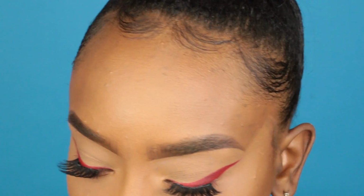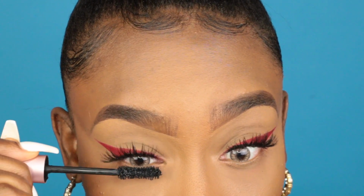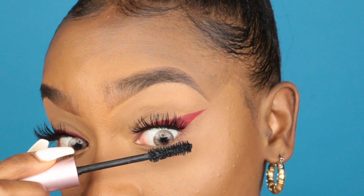I'm going to apply some mascara to the bottom portion of my lashes, and what I like to do is wipe off the tip because it usually has a lot of product on it. Then I go along the bottom of my lash line with the tip of the mascara first, and then I take the barrel of it and apply mascara to the bottom portion. Ooh, I hope I don't get mascara on me again.